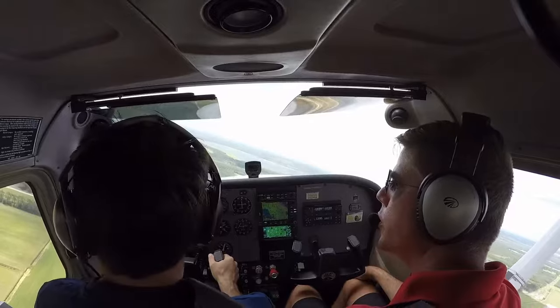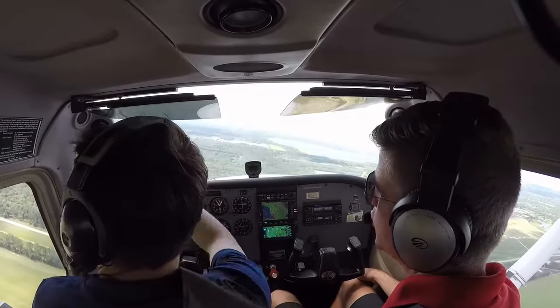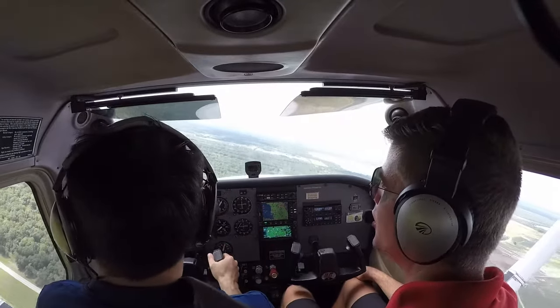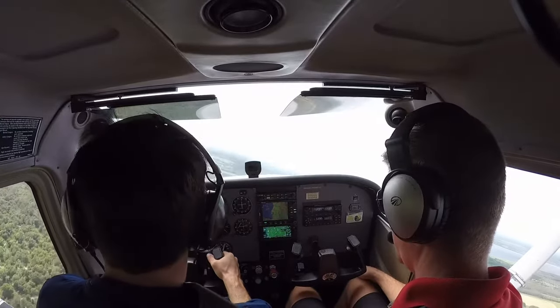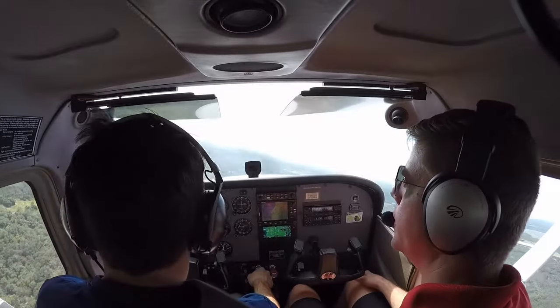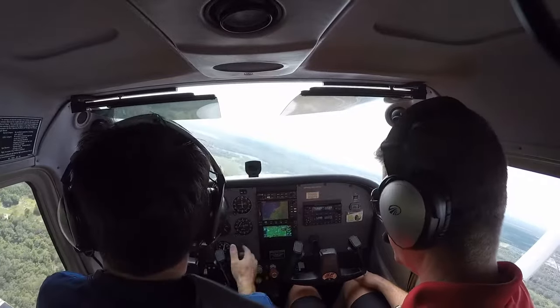And where were you when you started the maneuver? Kind of out over the trees. Okay, there. So make that turn. Don't go level. Oh, yep. I just messed that up. You're fine. No, you're good. Just keep going. And what heading are you going to end on? West. Yep. So just kind of exit that maneuver.